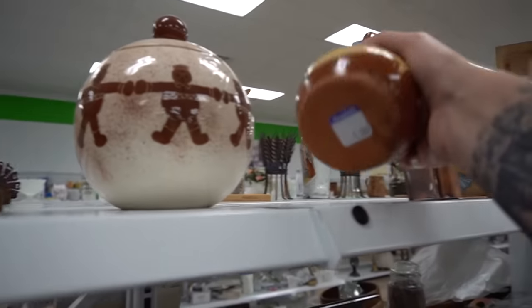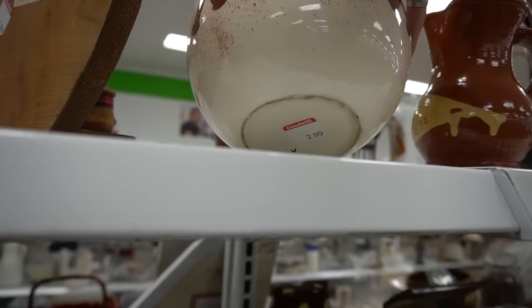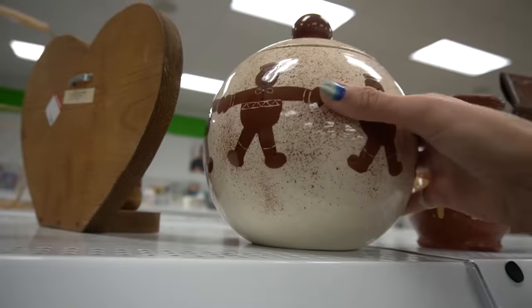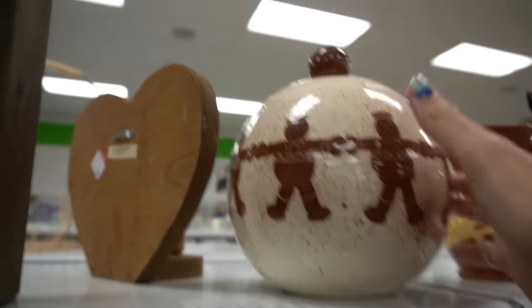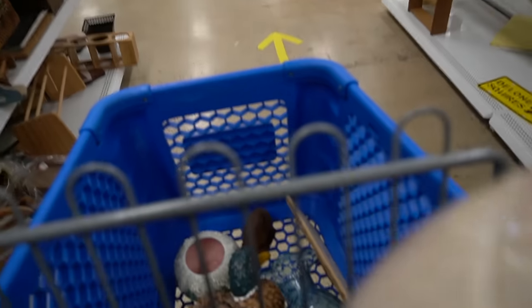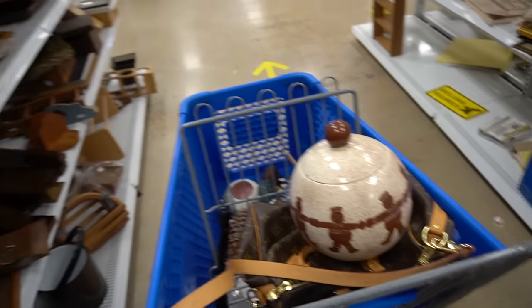This piece right here, it's a redware, but it looks like it's souvenir. This, on the other hand, this looks good. This is, I believe, a hobbyist piece. However, the gingerbread men on the sides of the cookie jar very much resemble the gingerbread men on the Bartlett Collins glass cookie jar.